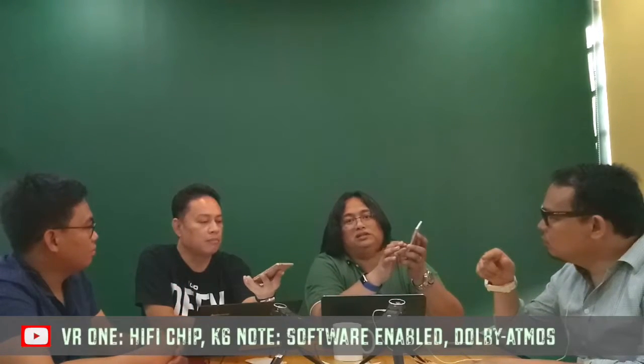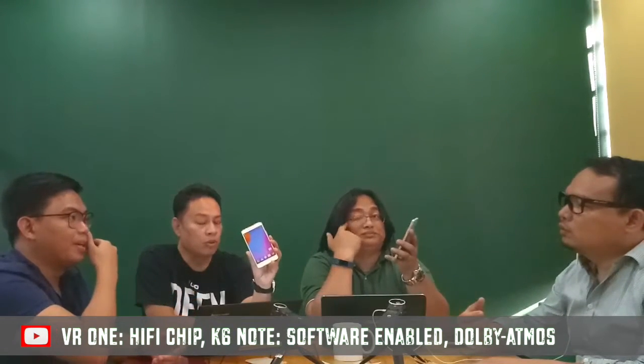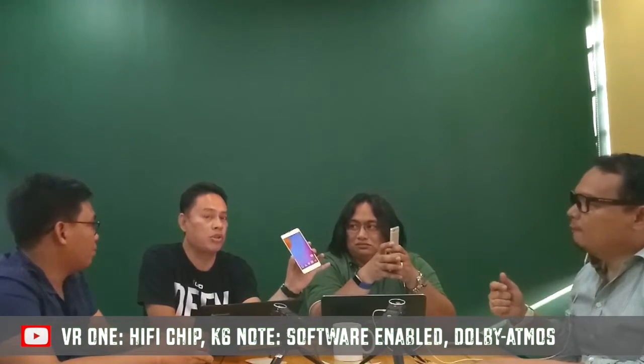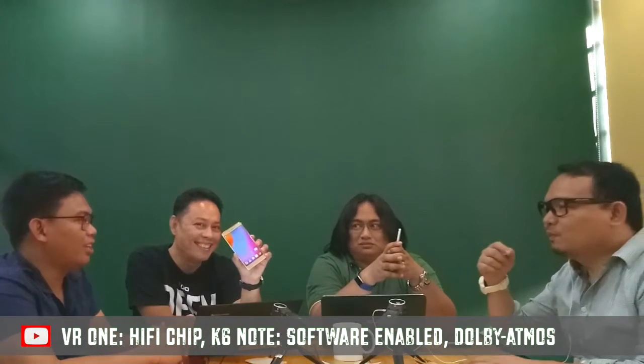Advantage nito, alam ko, meron itong built-in Hi-Fi chip. Ito, meron siyang software, Dolby Atmos. So Hi-Fi built-in chip pero walang software. Ito meron. I think nadadala ng hardware naman yun. So medyo na-konti si VR1.